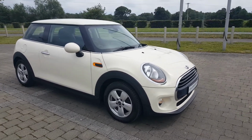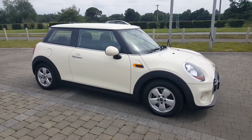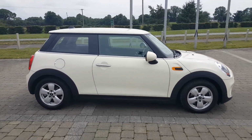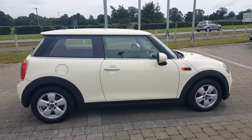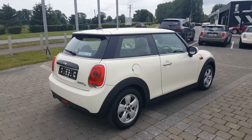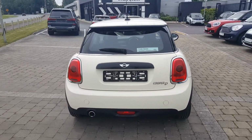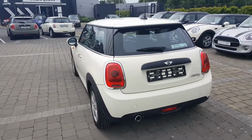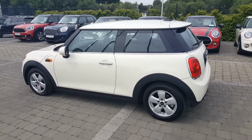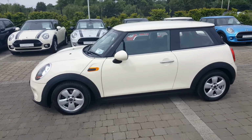Here we have the very nice 181 Cooper Diesel 3-door hatch, finished in pepper white, which is the classic Mini colour. And this being a 2018 Mini, it's one of the freshest diesels you can get your hands on. Mini stopped doing diesel engines in late 2018. Full Mini history, comes with 24 months comprehensive Mini 100% approved used warranty, as well as full prep by yourselves.